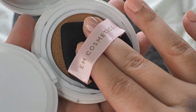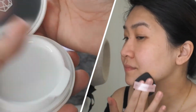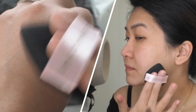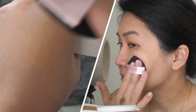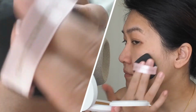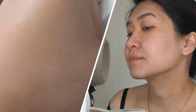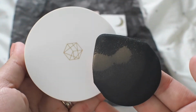Now for the application. A gentle press into the cushion and start dabbing. The key to applying cushion foundation is to lightly pat and roll the puff on with just a little amount of product. Keep pressing the product into skin for the most natural and even coverage, with the teardrop puff that's shaped to also easily apply around your nose. Looks like Sweet Secret is the closest match to my skin tone, which I'm really happy about, having bought this base on only what I've seen online.